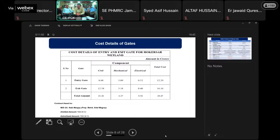The contract was awarded to Ghulam Nabi Mangre at an allotted cost of 28.45 crores against an advertised amount of 29.30 crores. The cost breakdown is clearly shown: entry gate, civil component, mechanical, electrical. Total cost is 12.29. Exit gate, civil 12.58, mechanical 3.18 crores, electrical 0.4, making a total of 16.16 for the exit gate. Total amount for 2 gates is 28.45 on his allotted quoted rates.